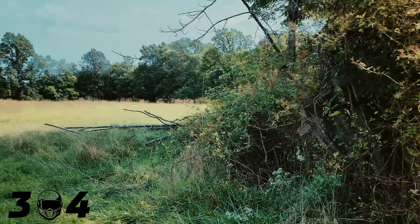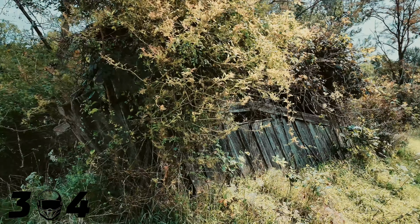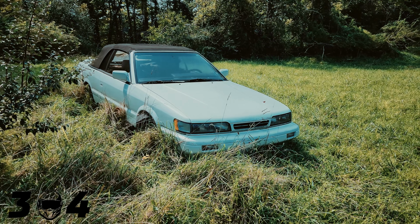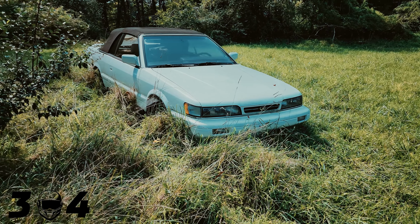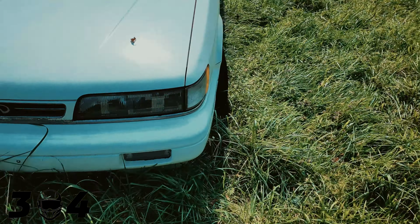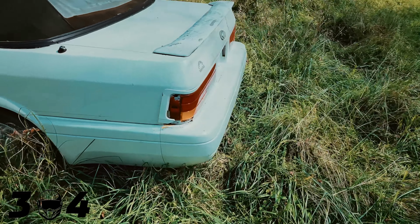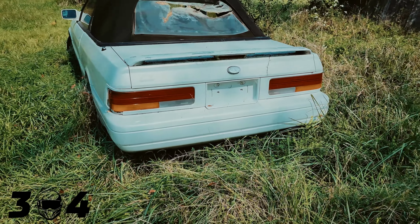Cool little field. I don't know if you can consider this a barn find because it's outside of the barn, but I'm okay with that because that barn doesn't look great. There it is. We got some work to do. Cutting some grass out of here, trying to get it a good vantage point to pull it out. Got to see if there's air in the tires, stuff like that. But we're gonna do the best we can without damaging it too much. But at the end of the day, this thing's coming out of here one way or another.